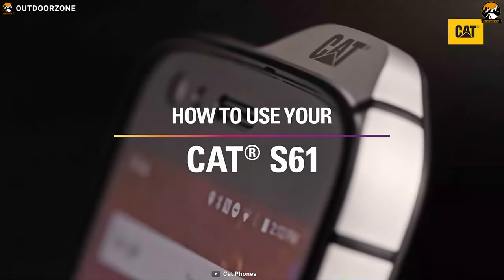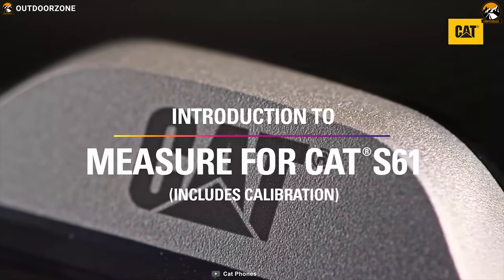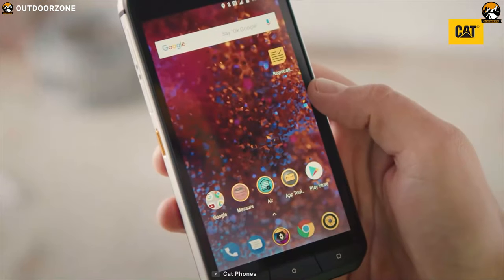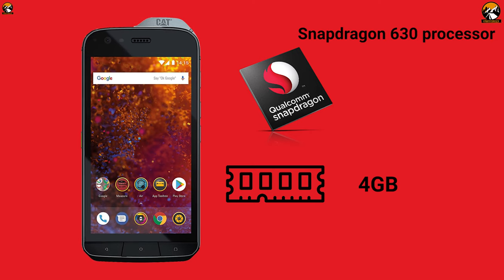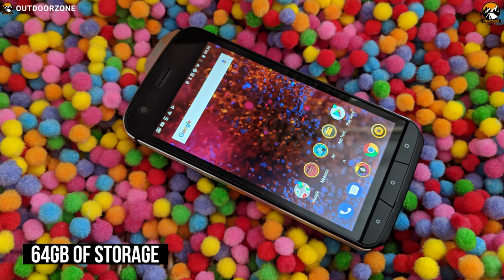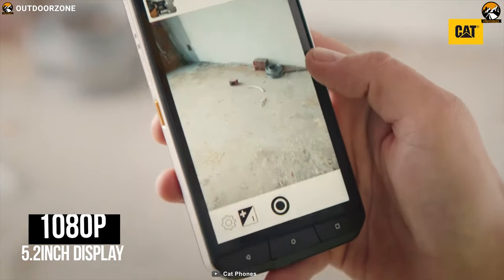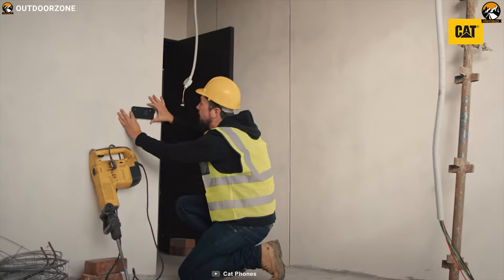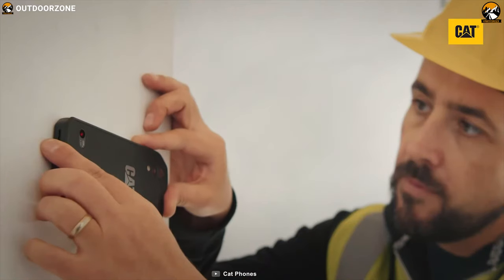Explore your wild outdoor environments with the Cat S61, a rugged smartphone that packs a whole lot of features in its compact form factor. Equipped with Snapdragon 630 processor, 4GB of RAM and 64GB of storage, it offers a 1080p 5.2-inch display that is covered with Corning Gorilla Glass 5, providing you a durable screen and allowing you to get your task done as quickly as possible.